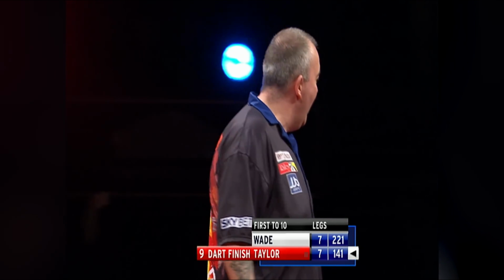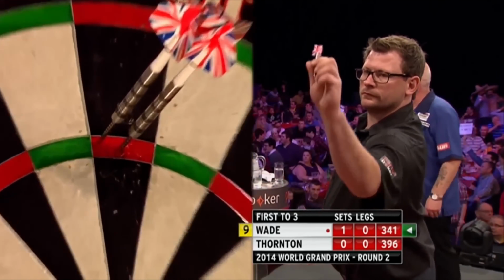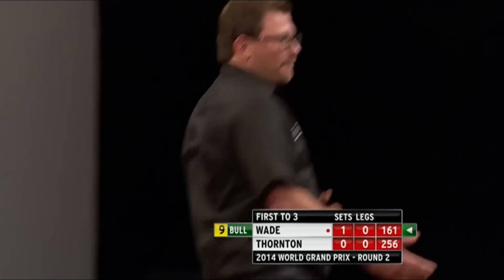James Wade had the best seat in the building, although I doubt he enjoyed it. Wade eventually got his own piece of history against Robert Thornton. The World Grand Prix requires players to begin every leg on a double, which makes a 9-darter even more difficult. Wade somehow completed one. Then Thornton completed one in the exact same match.